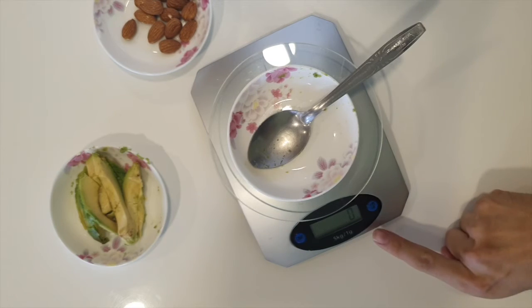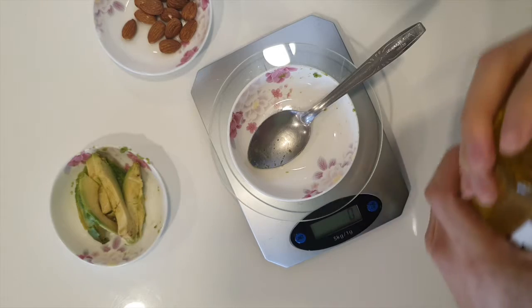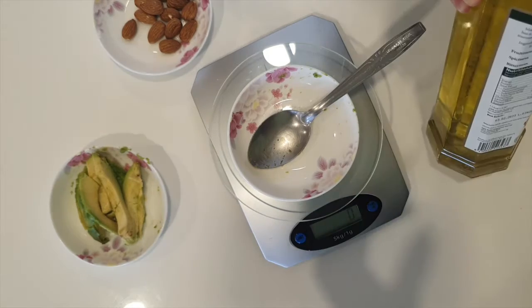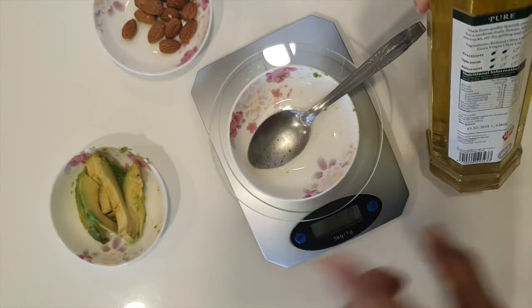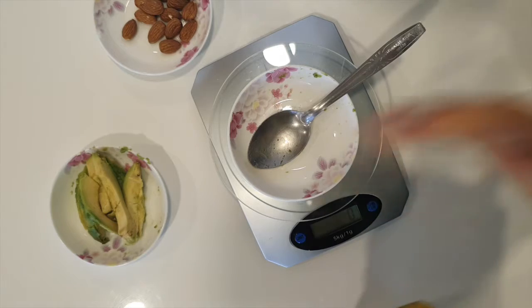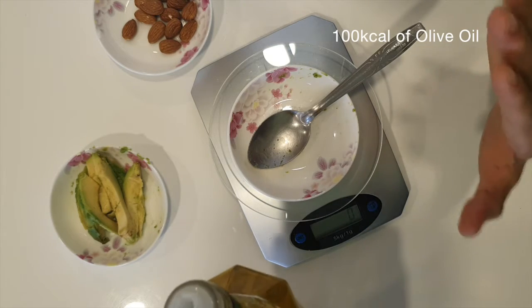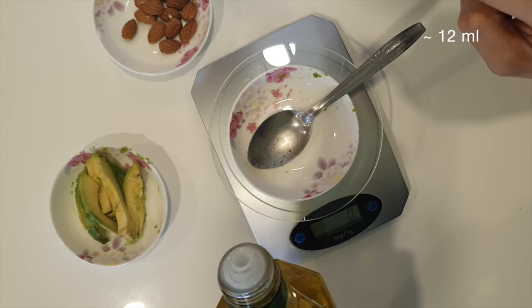So now I'm gonna put it to zero. I'm gonna pour some olive oil onto this table. For example, this bottle of olive oil, the serving here is actually 15 ml, 1 tablespoon, okay? But the calorie is 1 to 3 calories over here. So I'm just gonna take out 100 calories worth of olive oil. If we pour it here, it will be about 12 ml.